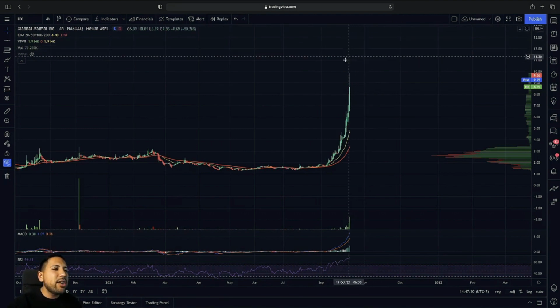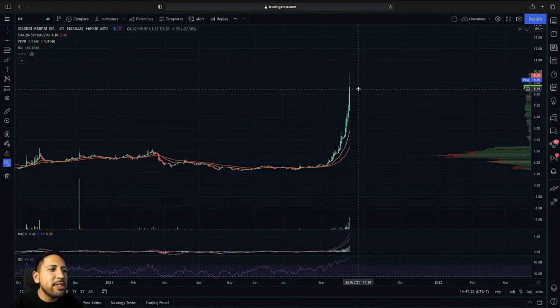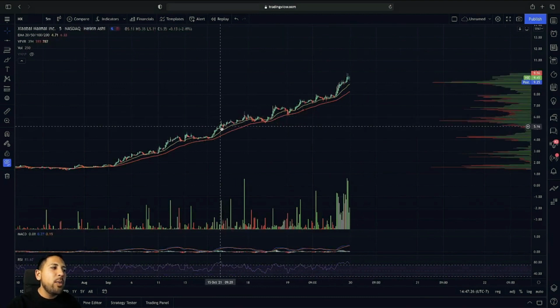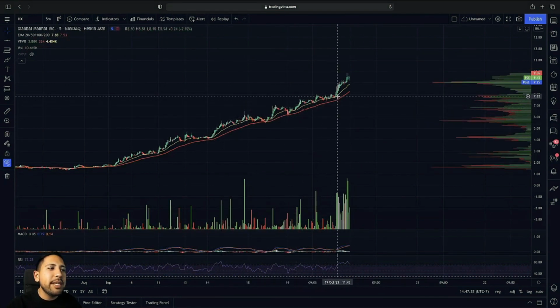So as you guys can see here on HX, we have been continuously breaking these new highs, and now we are looking to see if we can continue. Now going back to the 5 minute here, we have been holding the 20-moving average above the 50, showing us that we could continue, and sure enough has been continuing.